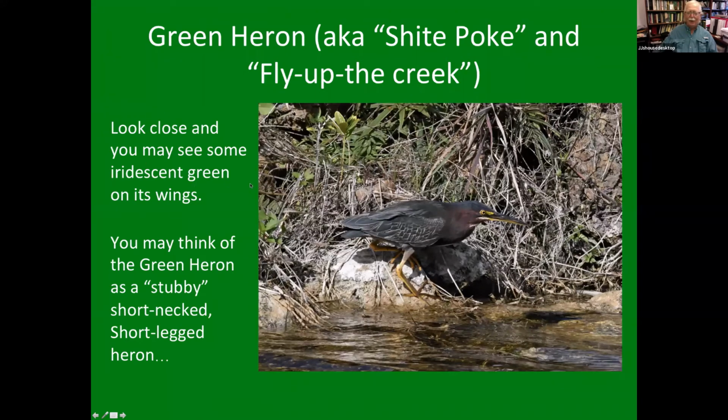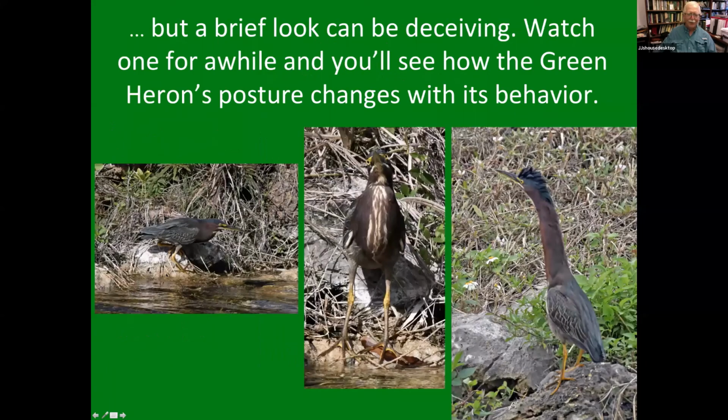So if you look close, why is it called a green heron? You can see just barely there's some iridescent green feathers right here on the wing. And you may think of the green heron as a stubby, short-necked, short-legged heron, but you'd be wrong. It is small, but it's not nearly as short-necked and short-legged as you usually see. And all you have to do is watch little green herons for a while, and you'll know that.